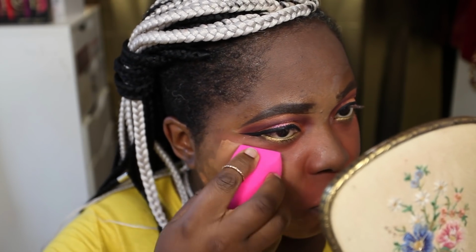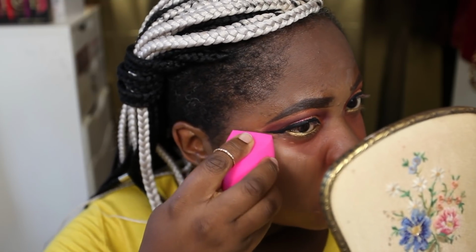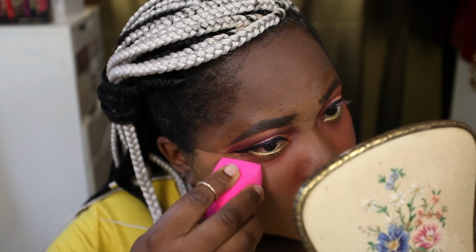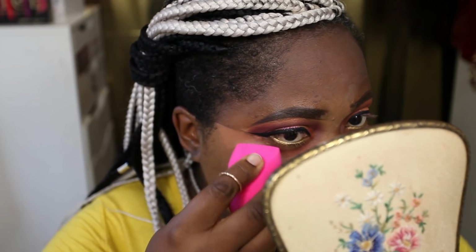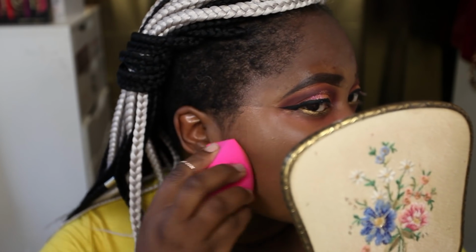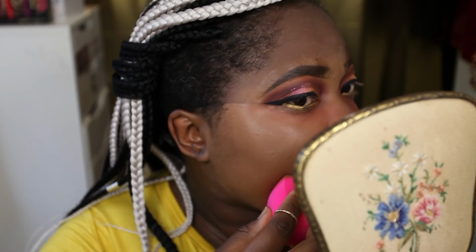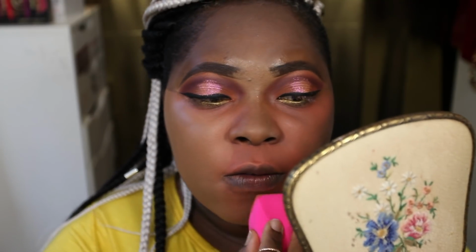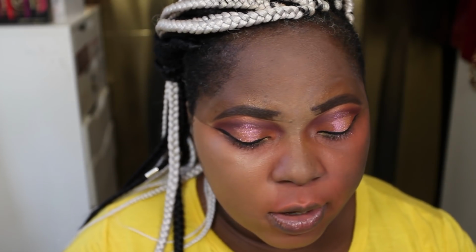Yeah, this shade is definitely not my shade. It's too light. And that's even with me going a shade darker. Imagine if I had kept my normal shade. But I think definitely the Lapaigetrends sponge blended that out perfectly compared to what the sponge from the thing did. So I'm going to go ahead and apply some product to this side.